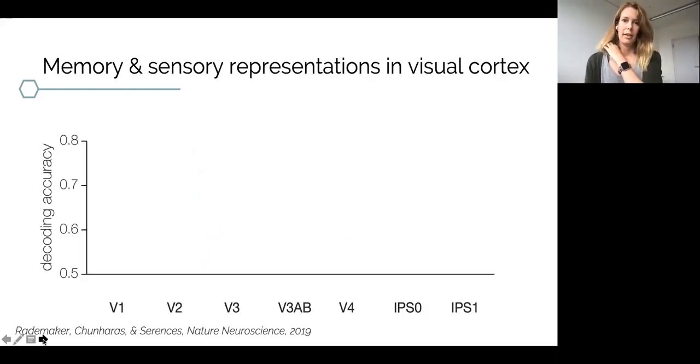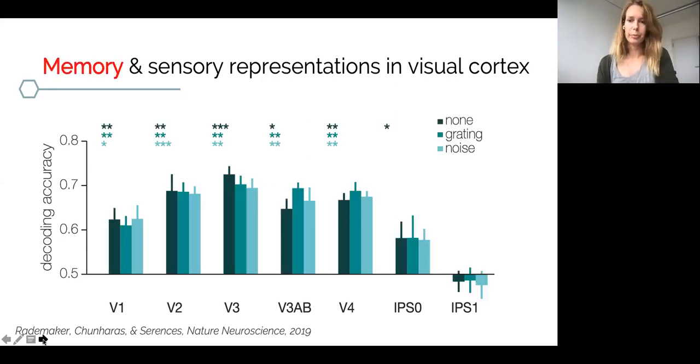All right. So when we do this for the memory trials, and for the memory orientation, so now we want to know, okay, during the delay, which orientation were subjects remembering? We do that for several areas along the visual hierarchy. So starting from V1 over here and going up to IPS over there, we see that we are able to decode the orientation that's being held in memory really well. And also there's really no differences between the three conditions. So irrespective of distractors, what we showed here is that we can decode the orientation that subjects are remembering.